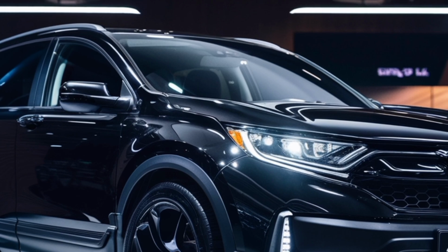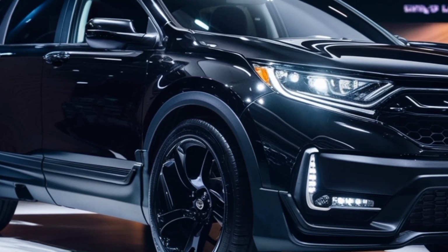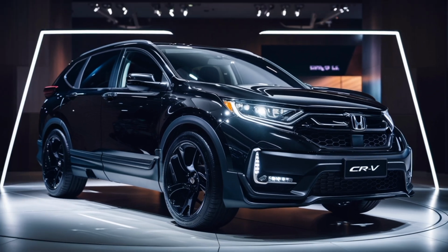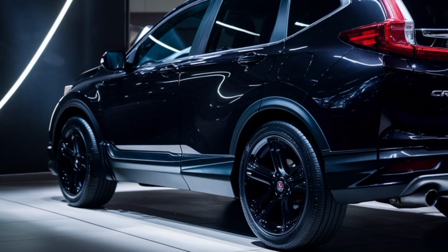Families will love the spacious cabin and advanced safety features like Honda Sensing, while professionals will appreciate the sleek design and tech-loaded interior. It's a perfect fit for daily commuters and adventurers alike.